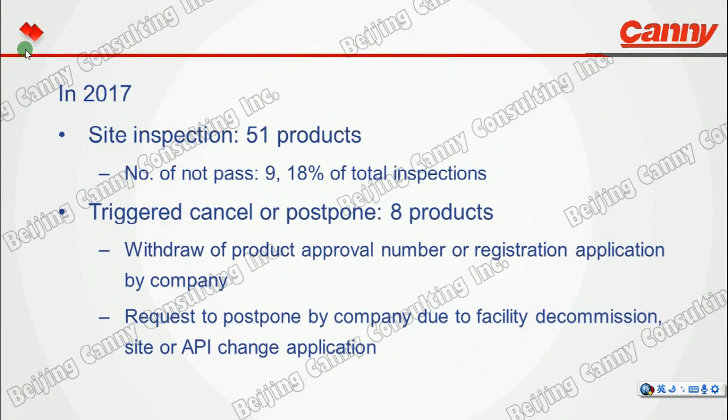In 2017, the on-site inspections were planned for about 51 products, and the number of failed inspections was 9, which accounts for 18% of the total inspections that year. About 8 products triggered cancellation or postponement, which means that the company withdrew the product approval number or registration application, or the company requested to postpone due to facility decommissioning, site or API change application, etc.